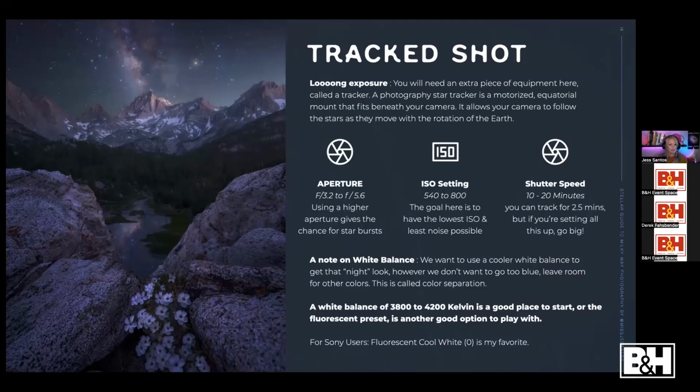So a white balance of 3,800 to 4,200 Kelvin is a really good place to start, or you can select the fluorescent preset, which is another good option to play with. That's where it has like shade, cloudy, daylight, that sort of thing. You'll have a fluorescent preset there, and it actually adds a little bit of magenta to give you more of the royal blue color. For Sony users, fluorescent cool white 0 is my favorite setting to shoot the night sky. So I just thought I'd throw that in there.